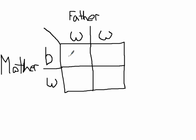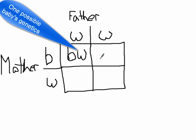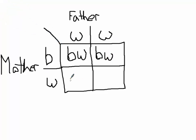The mother could pass on the skin color for darker skin tones, and the father would pass on a skin color for lighter skin tones. The mother in this case could also pass on the black skin colored, and the father would pass on a white one. Some other possibilities: the mother could pass on a white skin color, and the father also, and so on and so forth. And these are the four possible outcomes of the children that these two parents could put together.